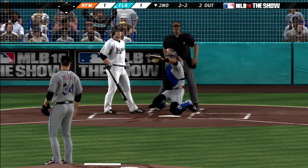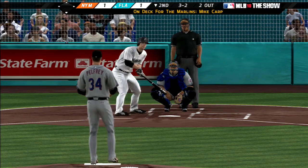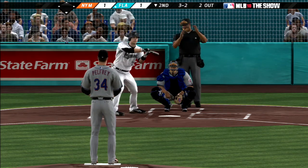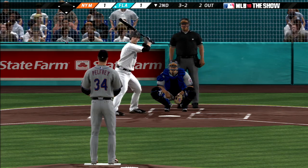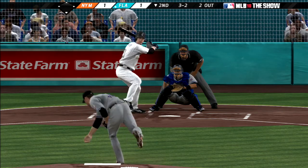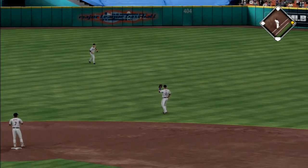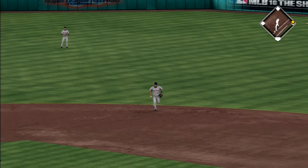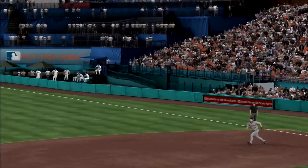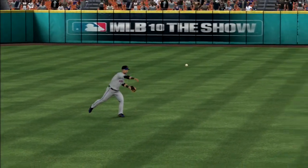Not where he wanted that fastball to be, and it's 3-2 now. And a fastball here, but he's right on that thing as this is smoked into center field for a base hit. Base hit right back up the middle, and I'll tell you what, that wasn't your average single. You could hang a week's worth of laundry on that line drive. That was a rocket.